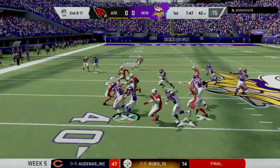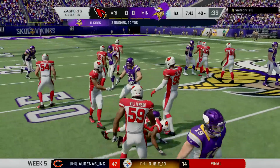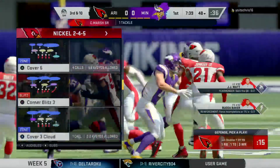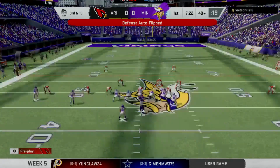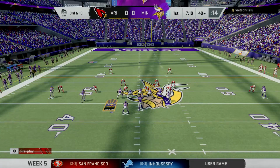They run the counter with Cook. And he's going to bull his way forward to the 48. It's a 7-yard gain that gets him back to the original line of scrimmage. 3rd and 10. You know what really fires up offensive linemen? When the guy that is carrying the ball behind them can create his own space and break a tackle along the way.